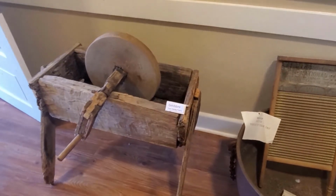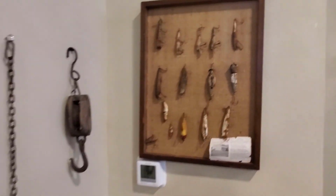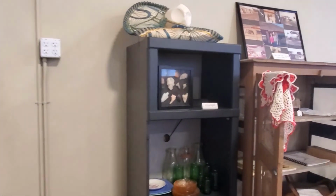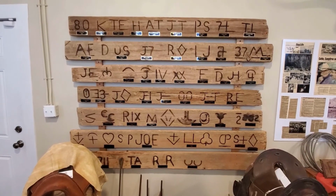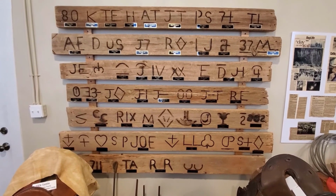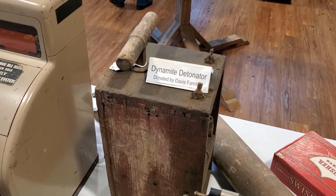Got some period memorabilia here, like a grindstone and a washboard, wash basin. Some fishing lures. Artifacts. Basically a whole little museum in here I've never seen. And this is neat here. It's like a registry of all the local cattle brands, the historic brands here that they put on the cattle. It's straight out of the Roadrunner and Wile E. Coyote cartoons. Here's a dynamite detonator.